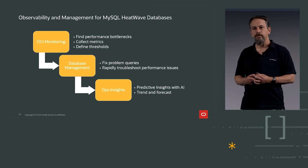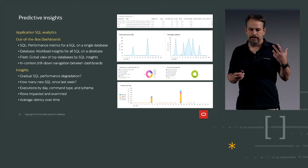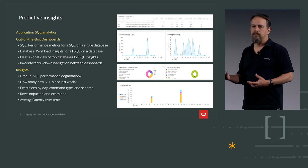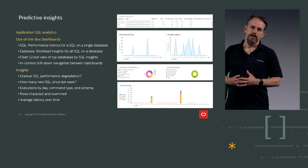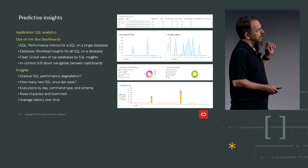So now you have a whole bunch of different ways of looking at your Heatwave data, as well as looking at how you're using your data and resources over time, and being able to manage and predict your resource usage and thus cost. Now that's in OCI.